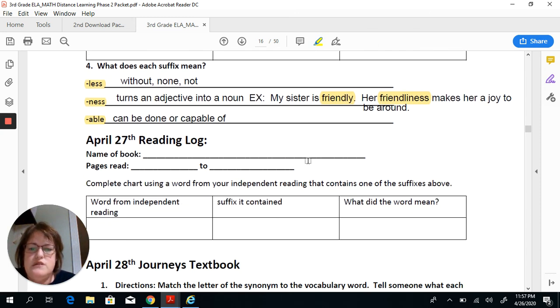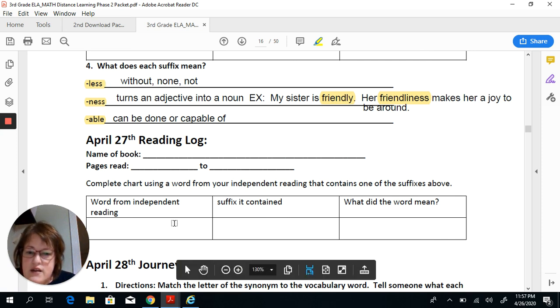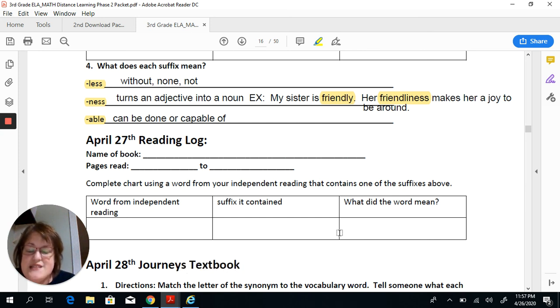Okay, moving on down. Of course, you will write the name of your book, the pages that you read, and look for a word in your independent reading that contains one of the suffixes above. So you're going to look for a word, boys and girls, in your reading that ends in able, ness, or less. You're going to write the word here. You're going to write the suffix it contained, just the suffix, and then what did the word mean with the suffix. Now remember, all prefixes and suffixes are added to root words or base words to change the meaning somehow. So that's what you're looking for.